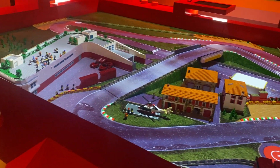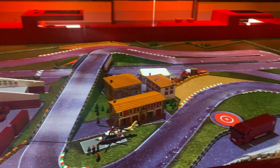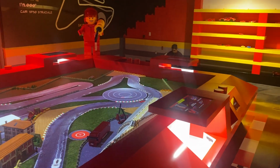Love it. So something a lot of fun. May 12th. Check it out. May 12th. And doesn't cost anything extra. Doesn't cost anything extra. This will be all part of your ticket price when you come to Legoland, California. Okay.